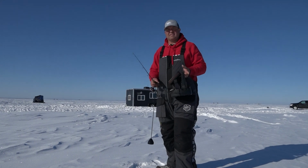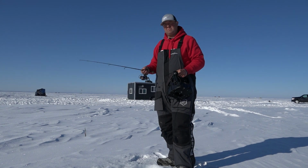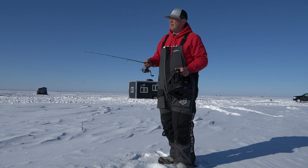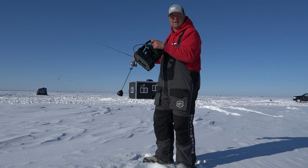When I'm hole hopping like this, I might only fish a hole for 5 minutes or so and then move on. It's interesting, all the little nuances of this deep water. Some of these spots have gravel on them, some have deeper rock, some just have sharper breaks. And it's crazy how these fish will patrol this area, and then during those peak feeding periods, they'll slide right back up on top.